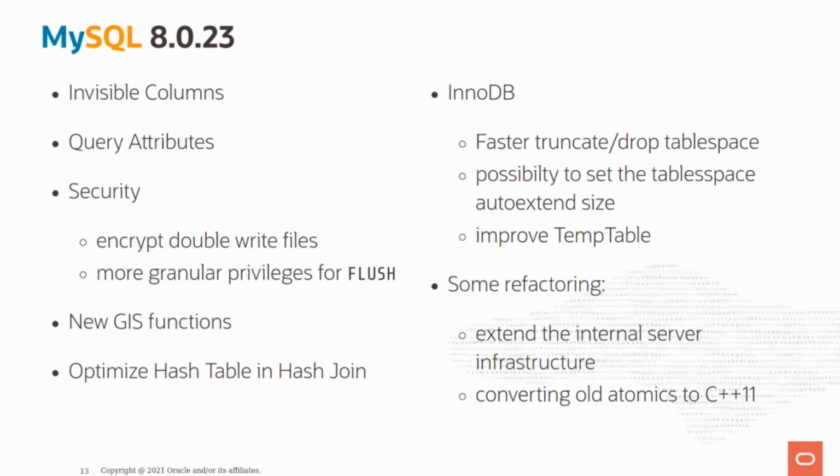Also, in InnoDB, this time we have faster truncate and drop tablespace. It's much faster, so I recommend you have a look at it. And you can also auto extend. You set the auto extend per tablespace. And we improved temp table, the temporary engine.